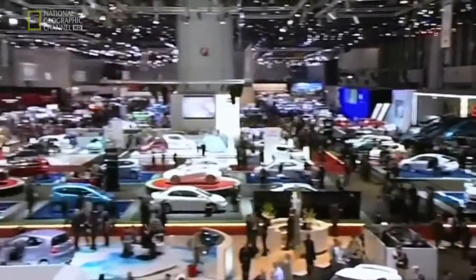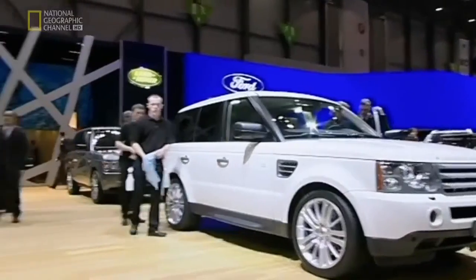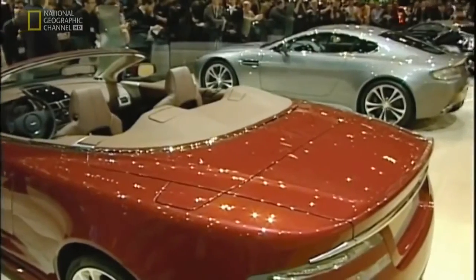Geneva is targeted as the place to reveal all. Geneva is just about the world's most important motor show. All the world's automotive press are there. It's the perfect place to unveil an important new car. And Aston Martin know they'll be taking on the doubters.